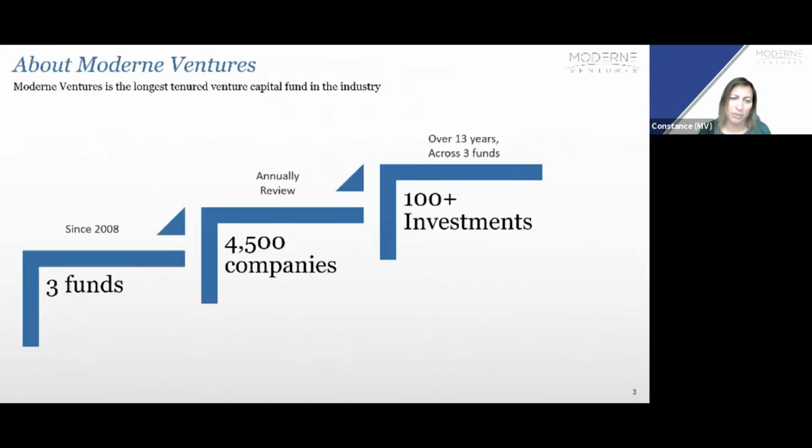So we're in about 13 years. We've invested across 3 funds. We look at about 4,500 companies every year, and we honestly say no to almost all of them. We bring about 15 to 20 companies through our passport program, and make anywhere from 2 to 10 investments in a given year. And over the last 13 years or so, we've brought in about 100 companies into the portfolio.